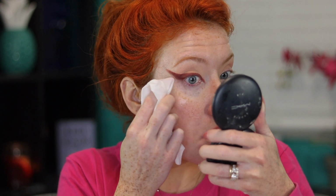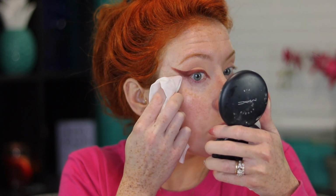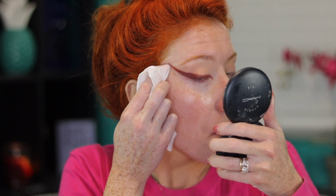So now I'm gonna take a makeup wipe, which is over here. This is the only thing I use makeup wipes for anymore, to get detail looks, because I don't use them to take my makeup off anymore, so I'm not wasting so much now. I'm just gonna clean this up, sharpen it up. Yes, I'm loving that. So what I'm gonna try and do is mimic this on my other eye. And I'll be right back.